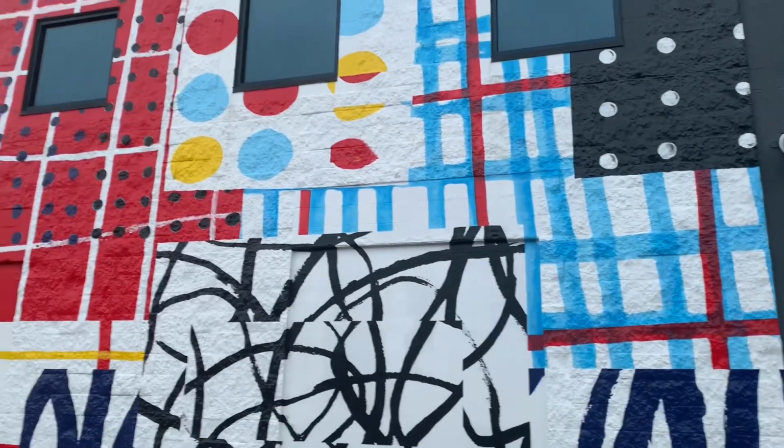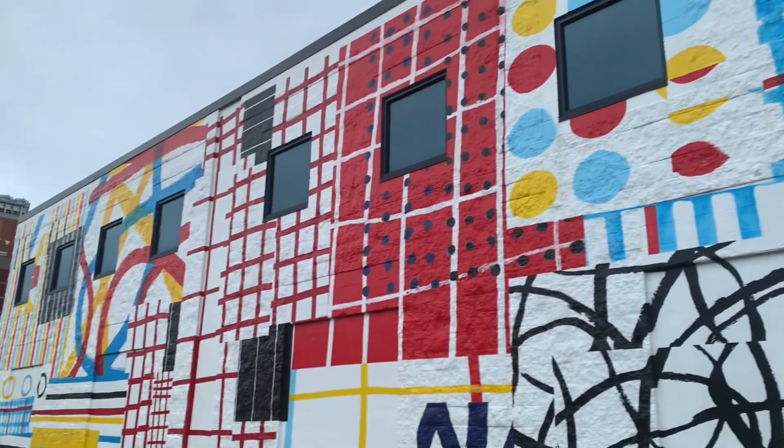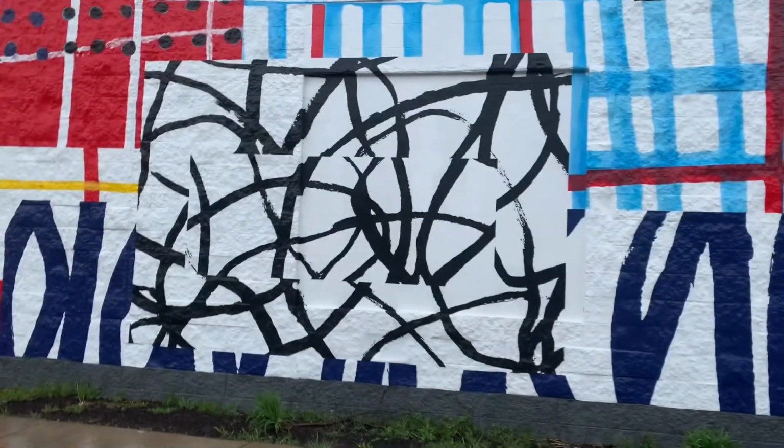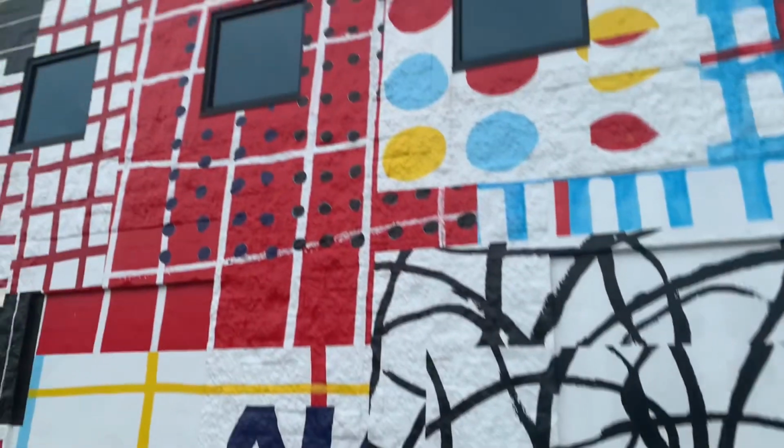While this art may not have meaning like Zayman's, it does add value, like the community of artists that came together to create this piece and the way it adds light and vibrancy to the city.